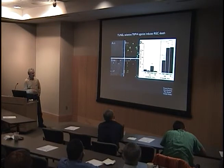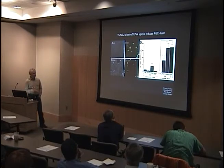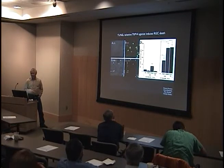This is now GSK with small diameter cells, which would be like photoreceptors and amacrine cells, and there is pretty much no effect, very little effect on survival, no TUNEL staining. And we looked at large diameter cells, which are mainly ganglion cells, and there is a huge dose-dependent effect of this TRPV4 agonist.